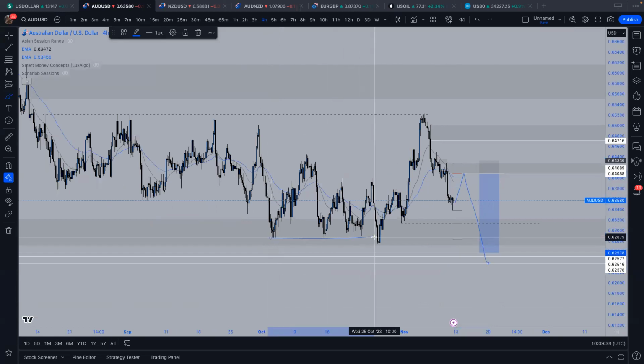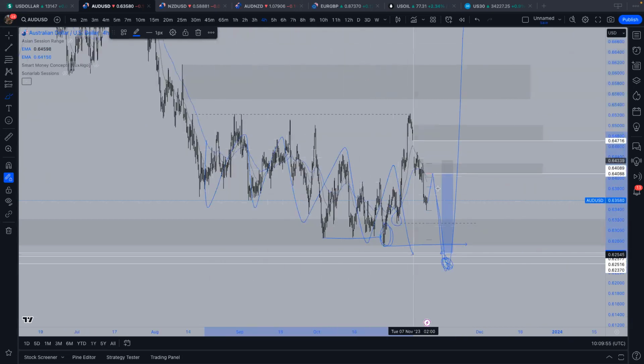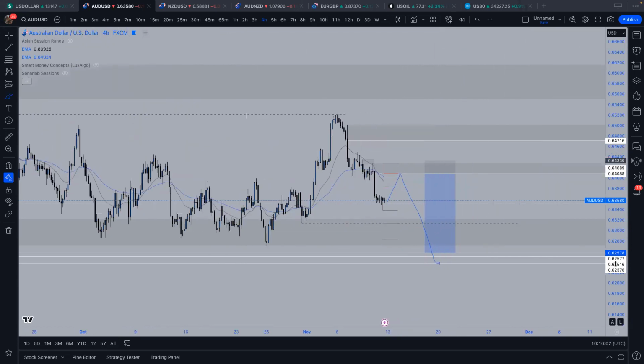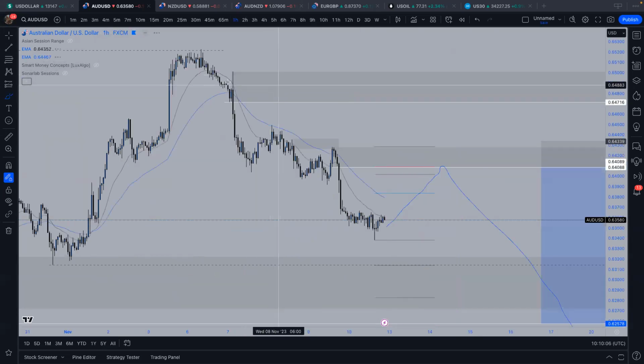Now, yes, we did have a raid of this liquidity in here, but that equally doesn't mean this couldn't get run as well. Fake out everyone that's in here or buying in here, have that one deeper run, and then we actually have that big expansion. So this is just a big corrective move before that big final run. So that is AU. I'm going to be looking at this area in here. And if we did want to run it a little bit higher, potentially this area in here.